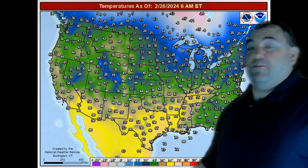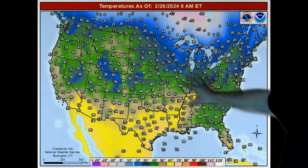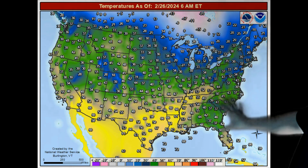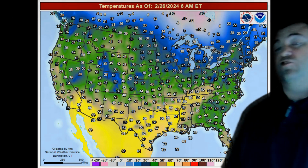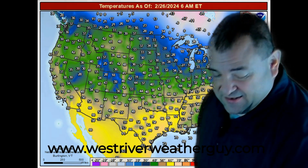Let's take a look at those temperatures. You can even just see how the temperatures are starting to spike up. These 60s are moving up just west of the Appalachians, and they don't make it quite as far. It's not as easy for them to cross the Appalachians, but they are going to continue to move in our direction. We're not going to see any 60s, but 50s, not today, 40s today, but 50s definitely tomorrow.